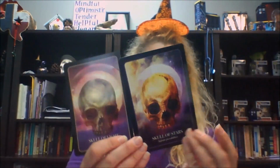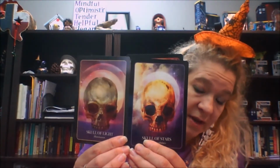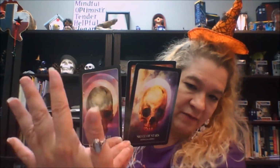Skull of light for illumination. Now this is interesting. Skull of stars for infinite possibilities. Two different skulls. Same skull, you can tell that it's the same artwork, but it's been altered. This one seems to have the circles and the light in the front, whereas this one has it to the background.